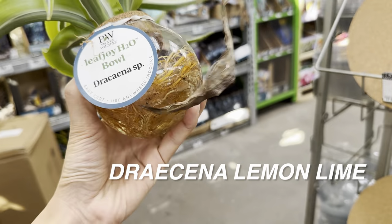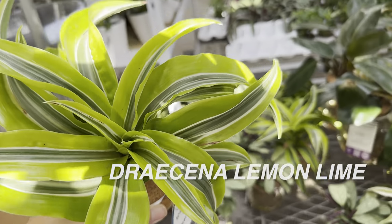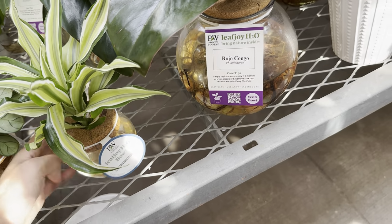And this one right over here has quite a bit of roots in the water. The thing about it is these plants need to either be bought, clearanced out, or they've got to put some water. Otherwise, these plants are going to quickly decline in their health. And that would be unfortunate because they're beautiful plants.